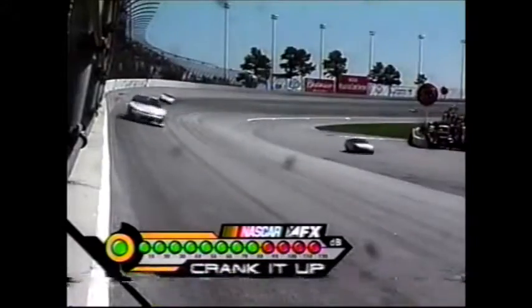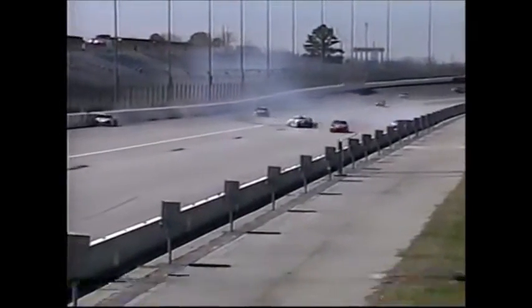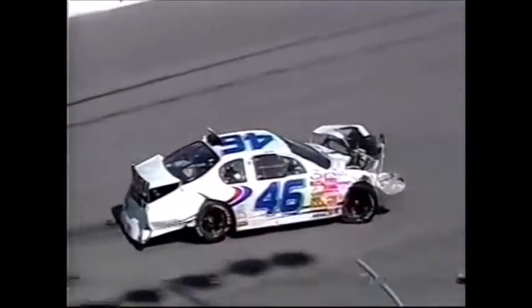Trouble out of turn 2. One car slow in the middle of the racetrack. Parker had run out of gas. They were three wide behind him, and the car shooting through the middle piled into Parker. Ashton Lewis.